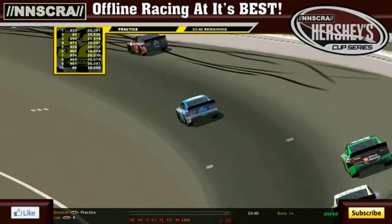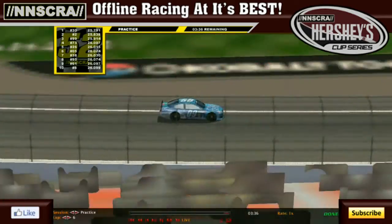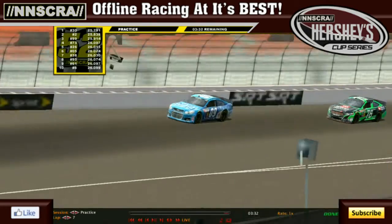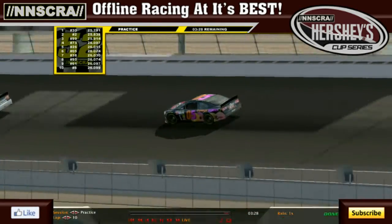There's Kyle Mathews, right now 26th fastest. He didn't make it into the second round of qualifying last week at Rockingham, UK. Our Daytona 500 winner, really needing to step it up as far as his qualifying results. Didn't have a great run last week at Rockingham, UK either.